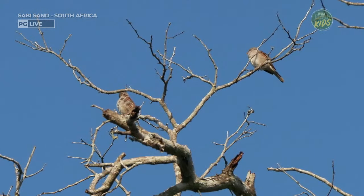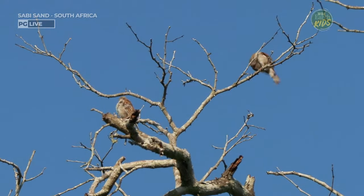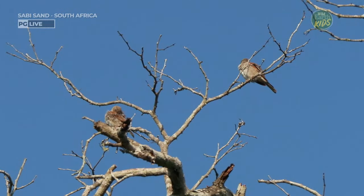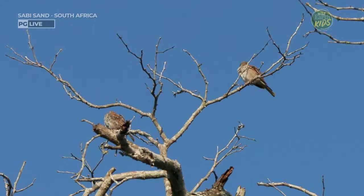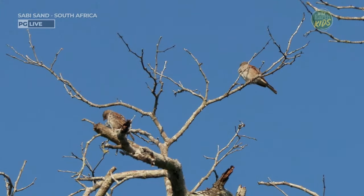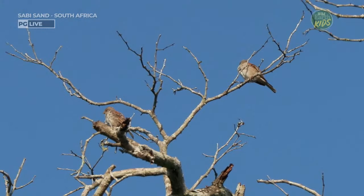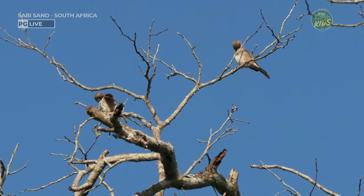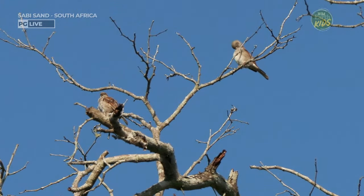But their biggest danger is from the sky. And birds of prey that are hunting from the sky, they come in quickly, like jet fighter planes. Falcons, they come in really quickly, and the bird sitting on the tree has absolutely no idea.